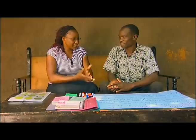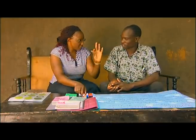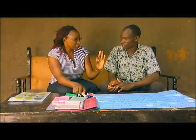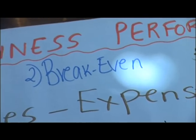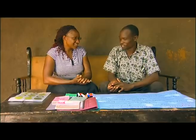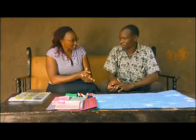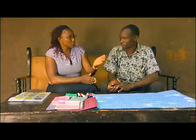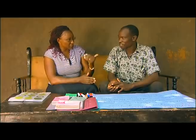And like you can see, when you have a business, you can only have three things. You can either make a profit. Or you can break even where you are at par. Or you can make a loss. And basically what we are doing is to just make sure that your farming business, what you put in and what you get out, is balanced in a way that it favors you.